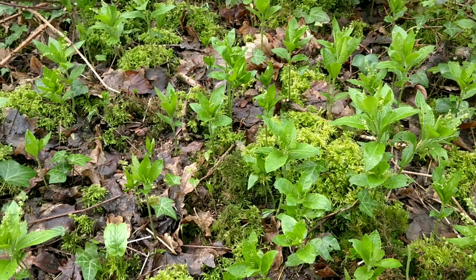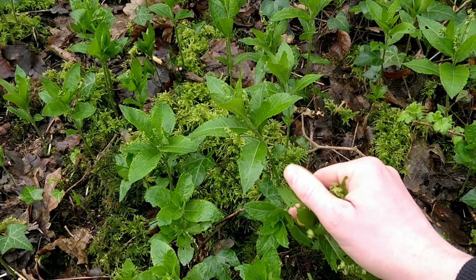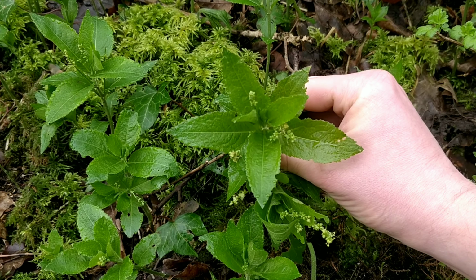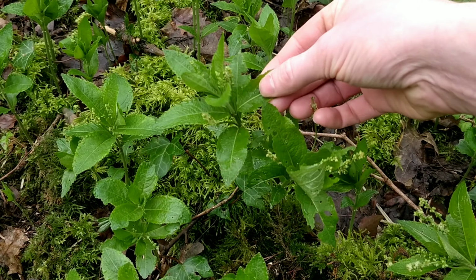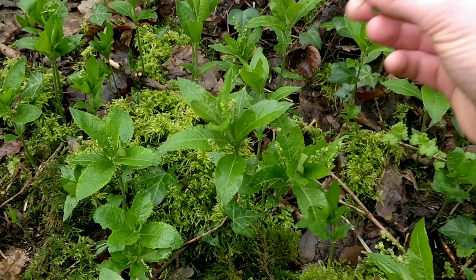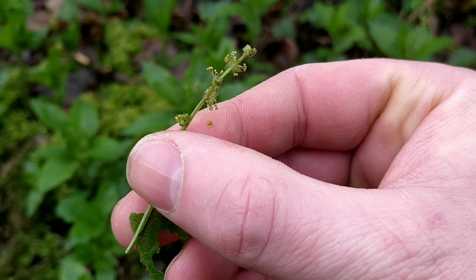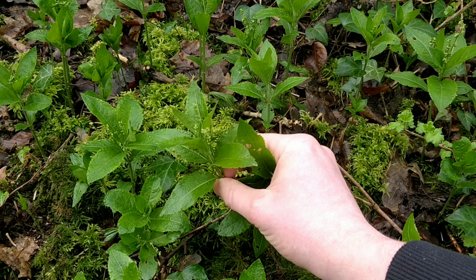Here, this is dog's mercury, or Mercurialis perennis. It's very common and can be found carpeting woodland floors. The leaves are oval and pointed and serrated, and they grow in opposing pairs. The easiest way to identify it is if you give the leaves a bit of a rub. You'll feel they've got a downy fur on them, and also the flower spikes don't actually have any petals on them, it's just seed pods. These are very poisonous and can be fatal if you accidentally eat them.